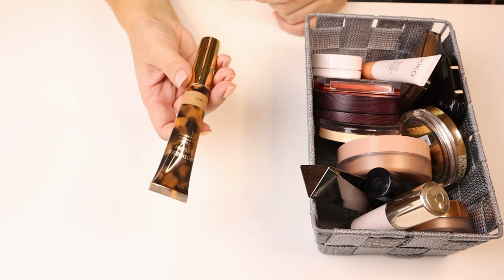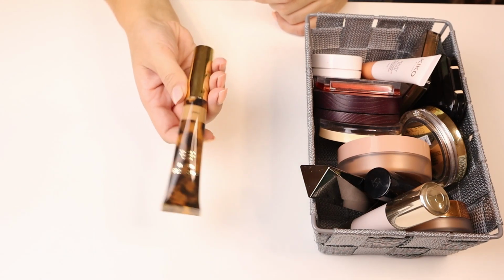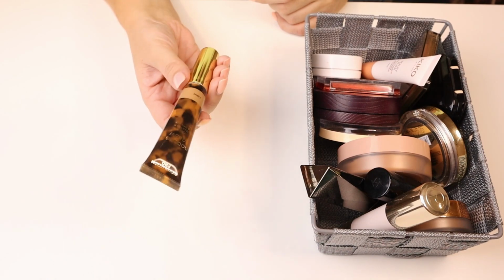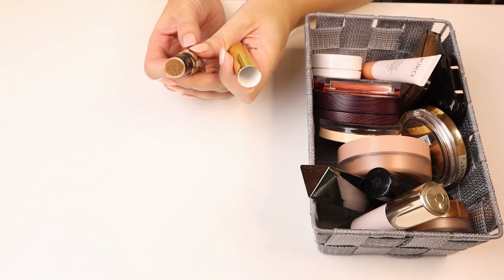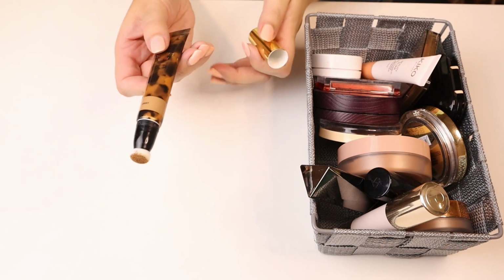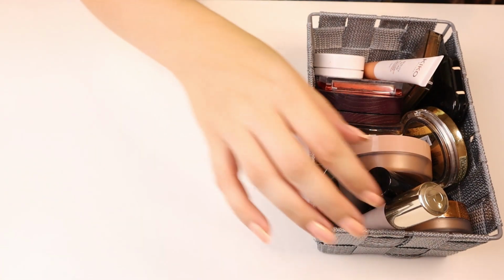Let's start with the Goddess Glow Cream Contour and Bronze by Revolution Pro. I actually really like this. This is a poofy type product like this, and I really like it. I like the formula. I want to use this a little bit more, so I'm gonna be keeping that.